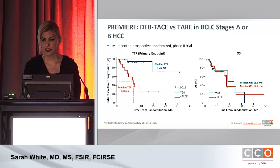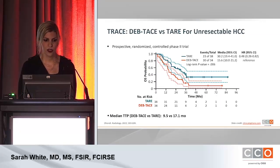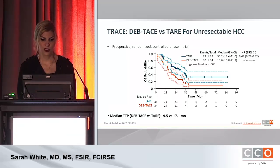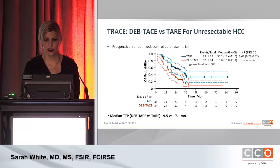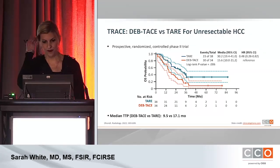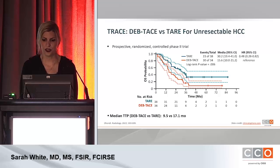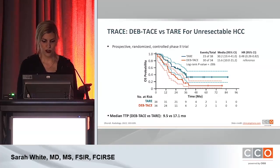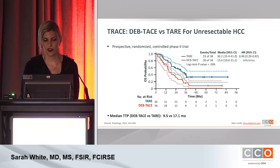And again, survival didn't matter in this patient population. So the TRACE study looked at chemoembolization using drug-eluting beads versus radioembolization for these patients. And what you can see is, again, a prospective randomized trial, you can see that the TARE patients did overall better when you look at their TTP. So their TTP, time to progression, with the radioembolization, again, was 17 months versus 9 months.